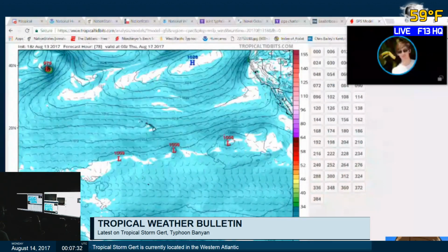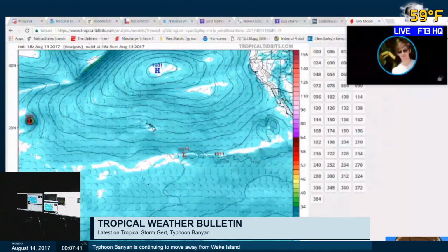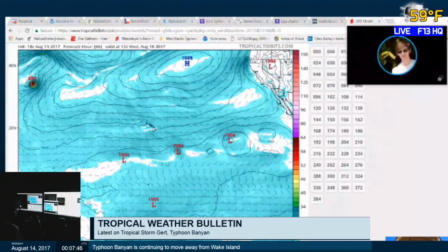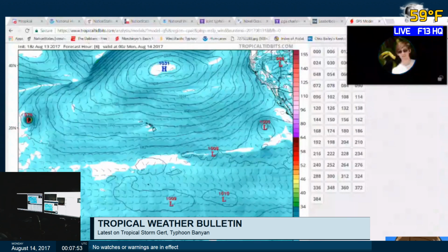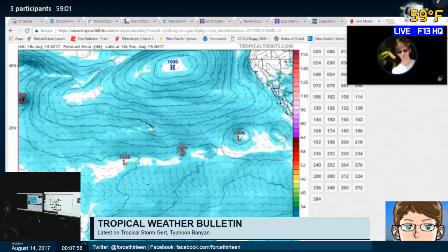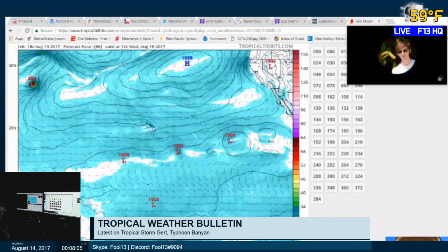But in any case, we're now looking at the... Now, what's that going on over there? Is that Banyan, or is that something else? Oh, that is Banyan, I believe. It is. Yes. So you can see how it's expected to curve away there towards the north. Do you think it's peaked? The models say yes, and I would have to agree with them, as it moves north, it's only moving into cooler waters. And higher wind shear too as well.